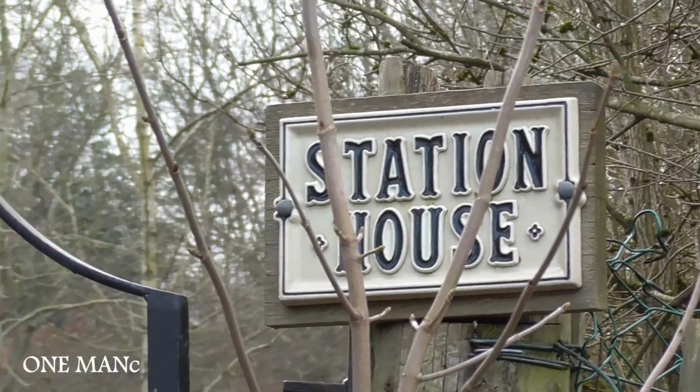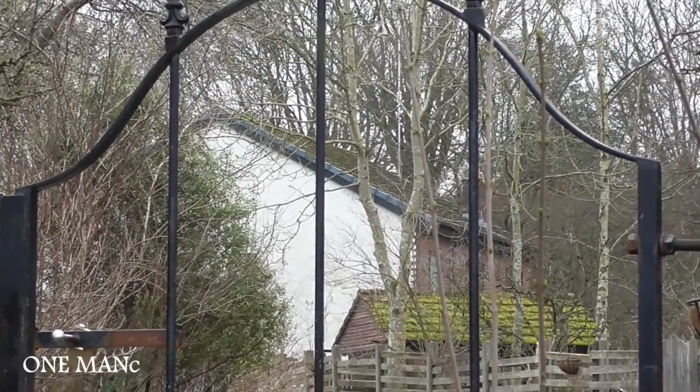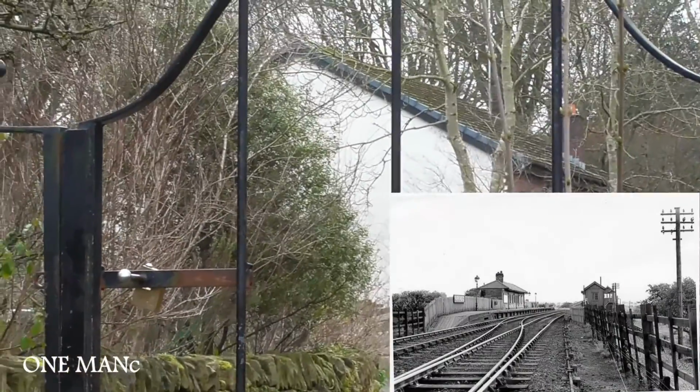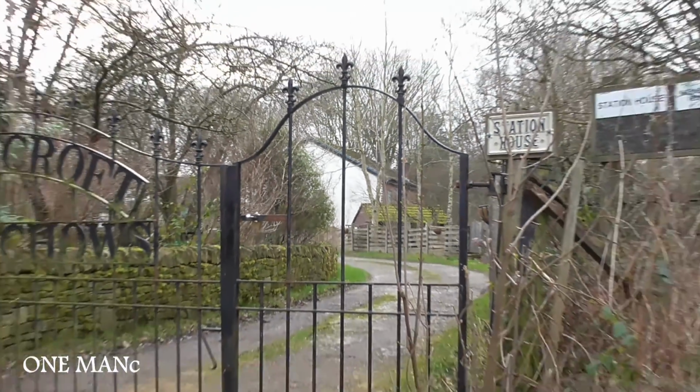Well, I knew the station was around here. And like you say, everything was diverted away from this building somebody bought. Could they have bought the land and the actual station? I don't know.